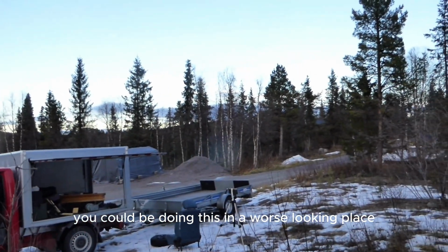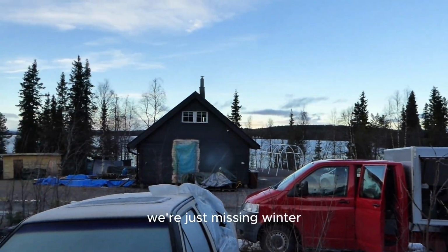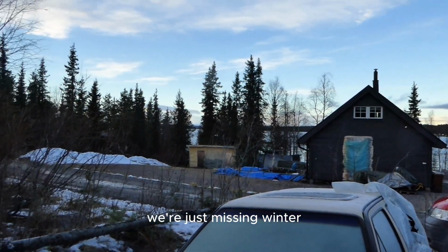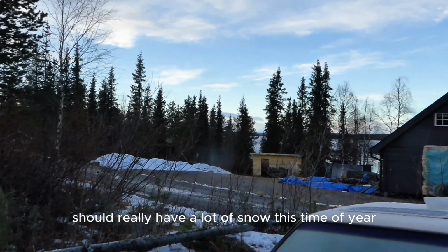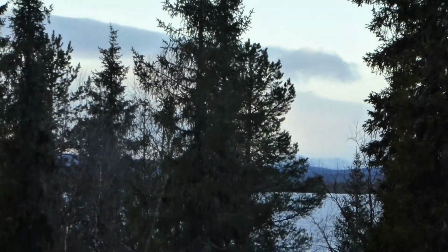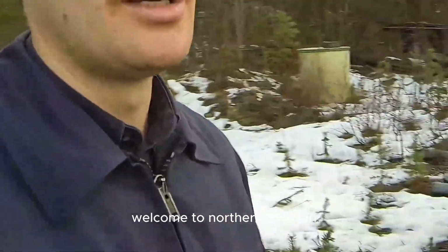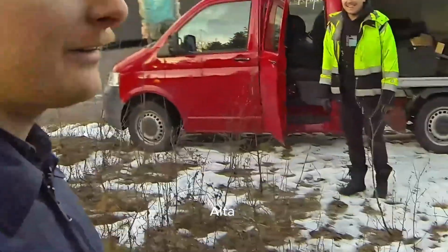You could be doing this in a worse looking place. We're just missing winter. Should really have a lot of snow this time of year, but we're not complaining. Look at those snow covered mountains. Oh, that's a good zoom. Nice and stable. Welcome to northern Sweden, Altajärvi.